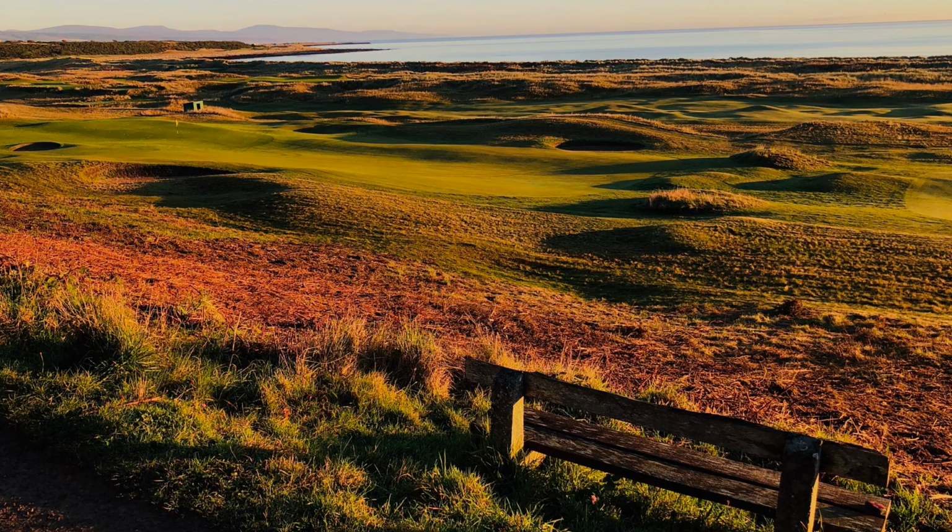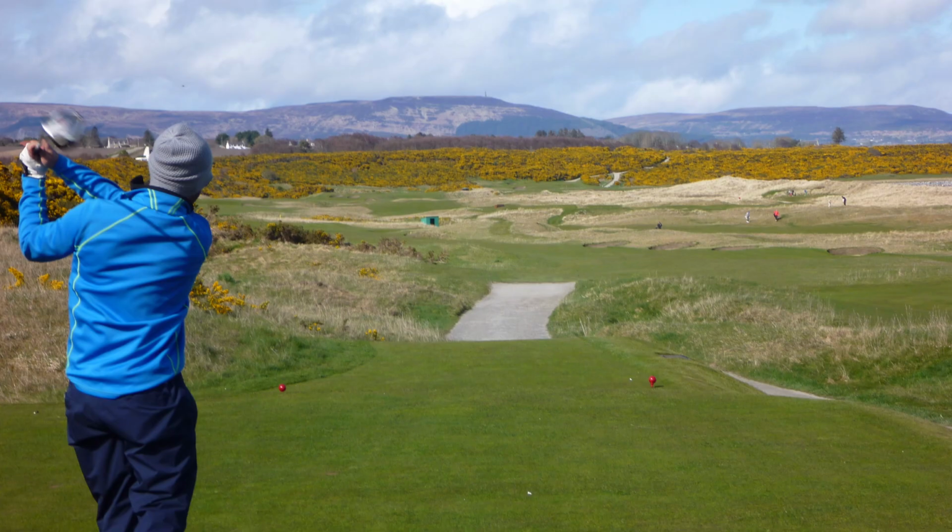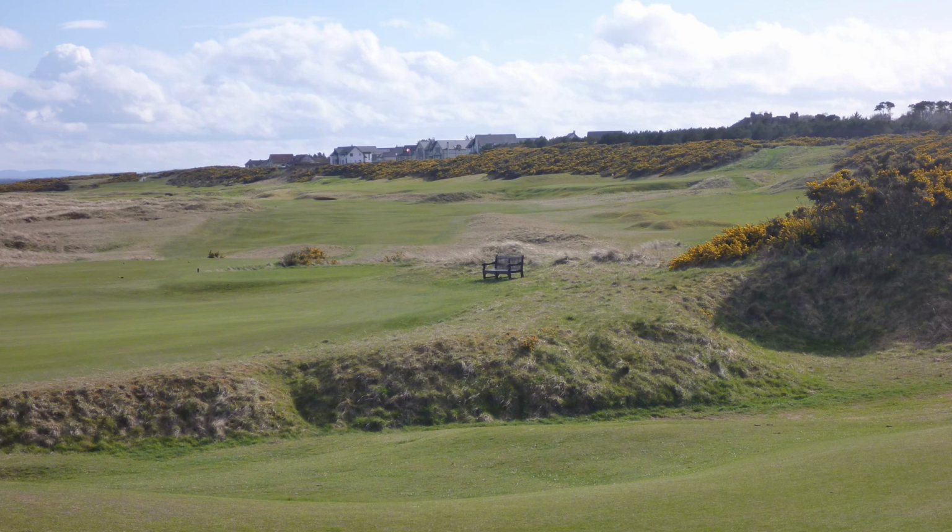Then hole number 3 is a blind tee shot. If you don't like blind tee shots, well, you're probably not going to like playing golf in Scotland. Dog leg left, and tee shots too far right will find this huge fairway bunker. And then the green slopes hard from right to left and funnels shots into that bunker there.